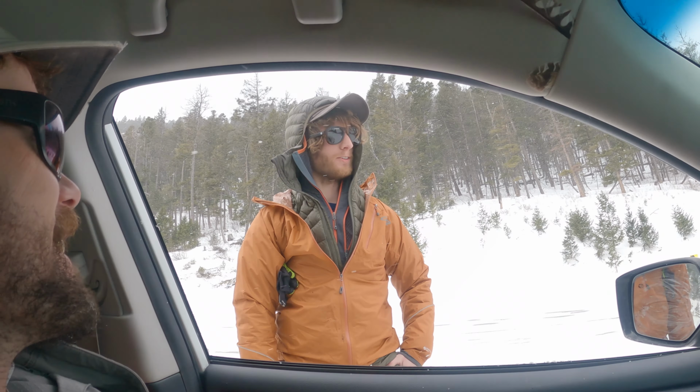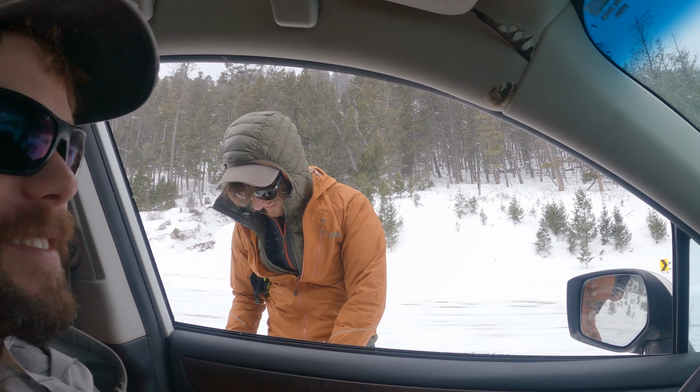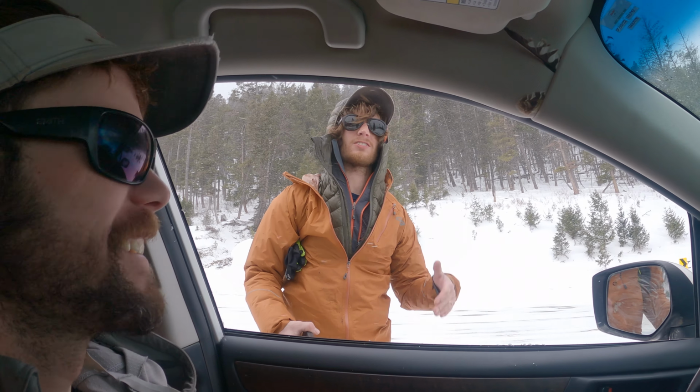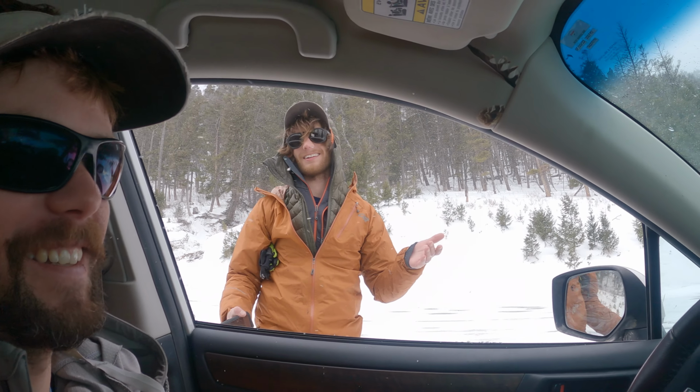How you feeling, man? Dude, feeling pumped. What you excited about? New area that we start off going downhill, not uphill. We save that for the last part of the day. Yeah, it's kind of nice.